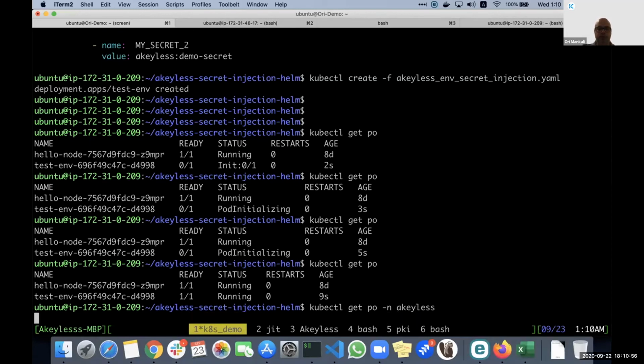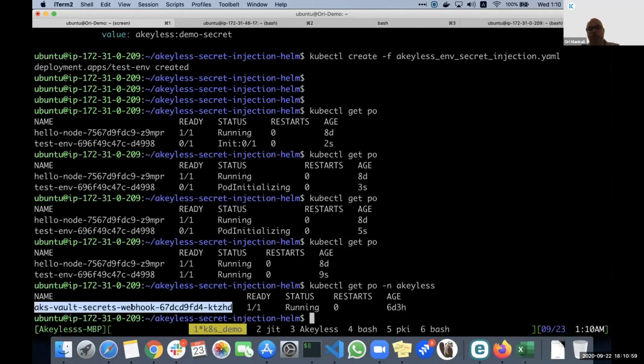I'll show you both of them. So this one is the webhook. It's a pod running in a different namespace. I just chose to call it Akeyless, but you can use any kind of namespace. It can even run in the default one if you'd like. So the init container talks to that one, and that's the one that goes and retrieves it from Akeyless? Not entirely. This one receives the event of a deployment, and in case it matches a set of rules, for example, if the deployment has the annotation that the feature is enabled and so on, then it injects an init container that runs before the other containers.